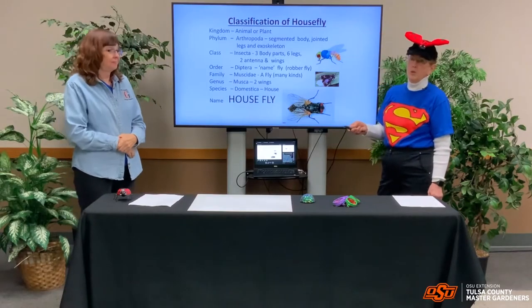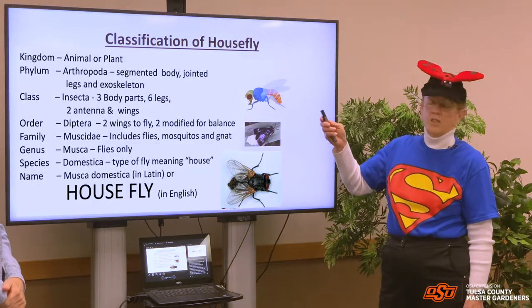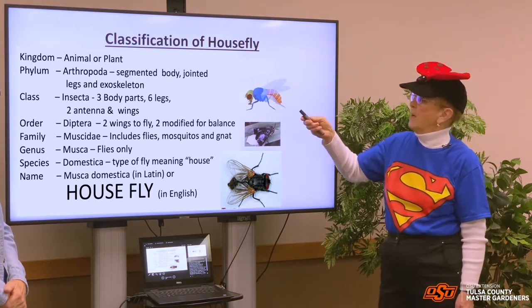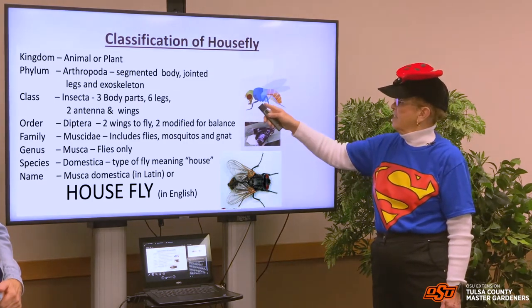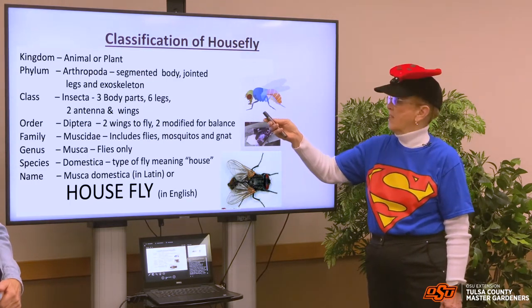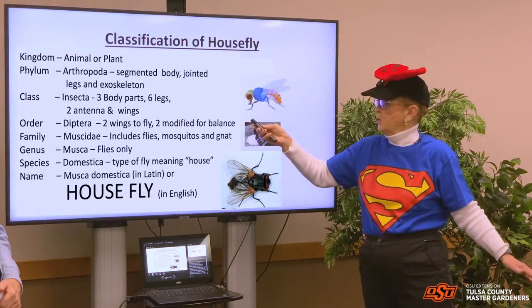So the reason I went through you in your classrooms is the classification of insects, in this case a housefly, is done the same way. It starts with the broadest, which is a kingdom of animal or plant. In this case, we will have an animal. Then the phylum is arthropoda, segmented body, jointed legs, you can see the joints, and a hard exoskeleton. And then the class is insecta, insects that have three body parts, six legs, two antennae, and wings, sometimes four wings, sometimes two.